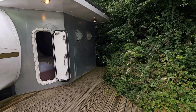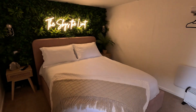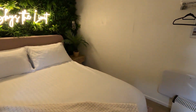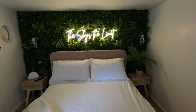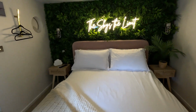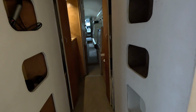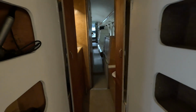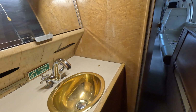Then as you go in through this super cool door, they've got a nice double bed, the neon lights, a TV, everything's on grid. And then you walk through the doorway and end up in the actual Jetstar. So they've got the original toilet and sink, which makes you feel like you're back in the 70s.